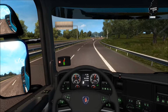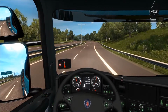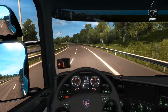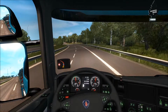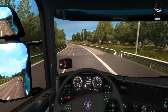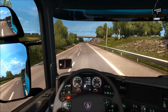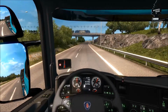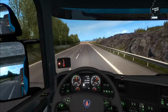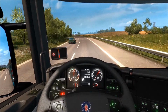I'm not sure how many of these trucks will also be equipped with a retarder as well. I'm guessing not too many of them, because they're not really designed for going miles and miles off-roading, countryside driving, things like that. They're more sort of short hops on the motorway. Most of the time you don't need a retarder for that. Let's just put the cruise control on there. Just about into the green zone, only just.